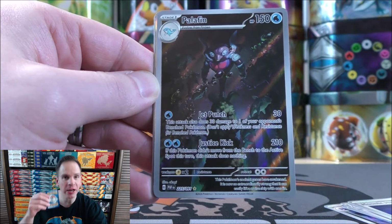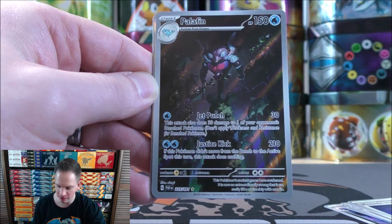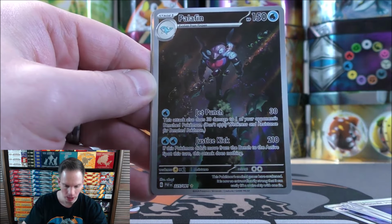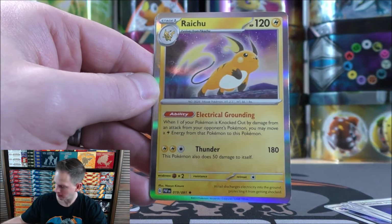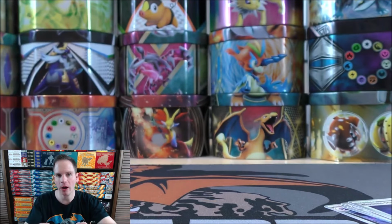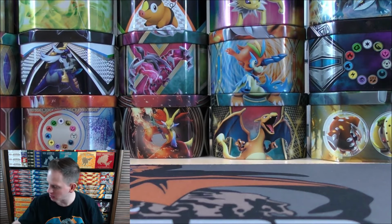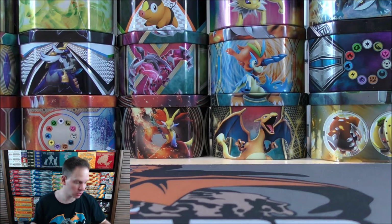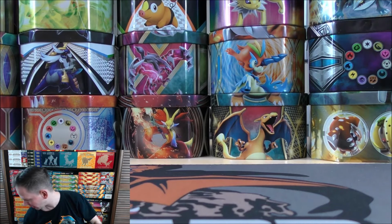Second reverse holo would be an illustration rare, this time a Palafin. Not many illustration rares in this set, only 3 total, but I'm hoping all of my tins are this good. And then the final card, a Raichu. So again, I'll summarize all of my good pulls at the end of this opening. But very, very good pulls so far. 5 cards to summarize out of 5 packs in that tin.